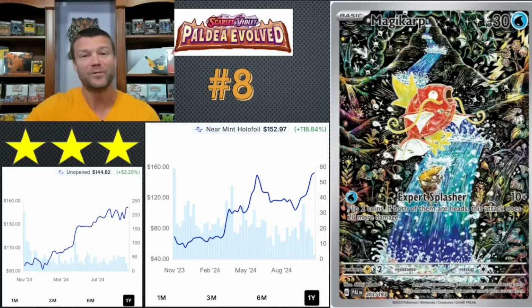It has been on this list 3 months in a row, and prior to that, it was on again, off again. So this card has seen a lot of love in the top 10 cards that exchange hands the most on TCGplayer, really ever since Paldea Evolved came out. And it's interesting, the card started off in like the $40 range, then it had that big spike all the way up to $100.